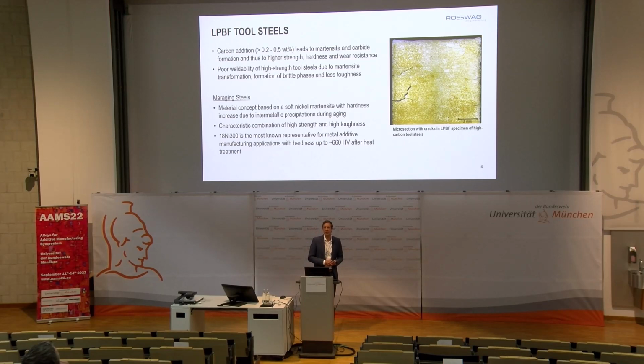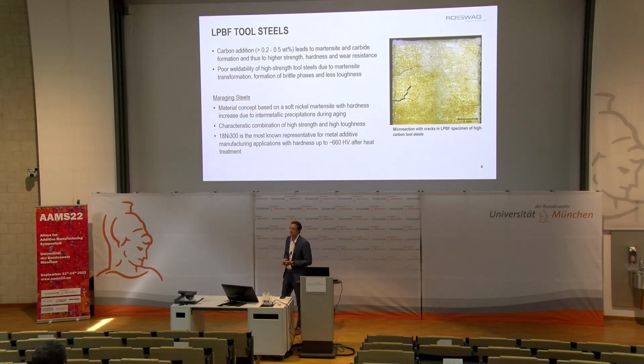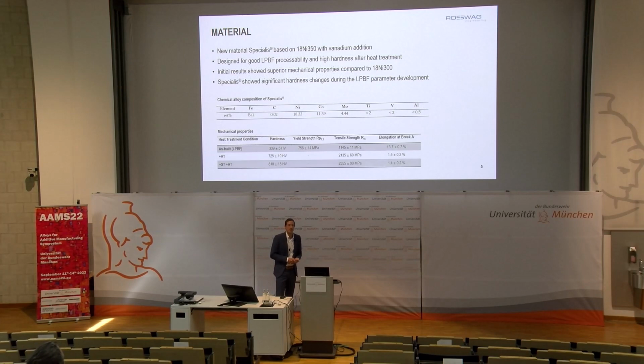And that's why, especially in industrial applications, most of the companies are using the maraging steels for LPBF processing. The concept is that you have a soft nickel martensite, and it develops strong intermetallic precipitations during aging, during heat treatment. A well-known material in this class is the FeNiCoMoVTiAl, which can go up to a hardness of around 660 Vickers. But the material in my study is not the FeNiCoMoVTiAl. We have qualified a new material based on the FeNiCo350. We call it Specialis, and it also has a sufficient vanadium addition to it.